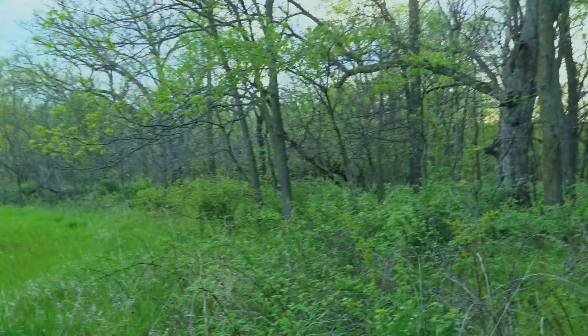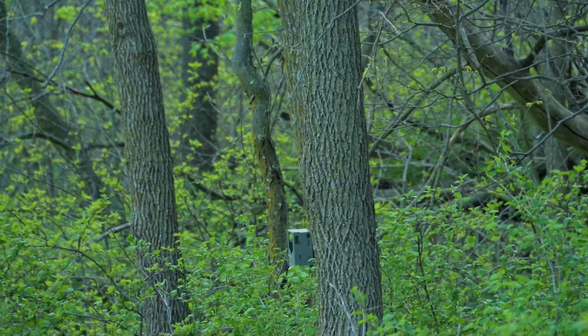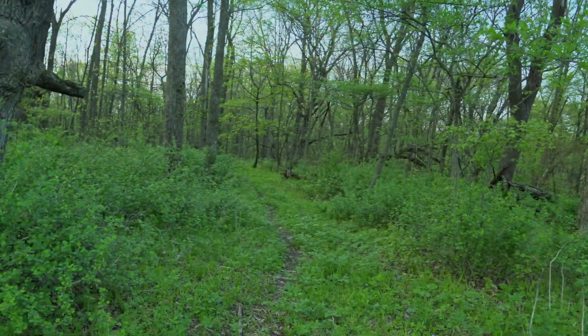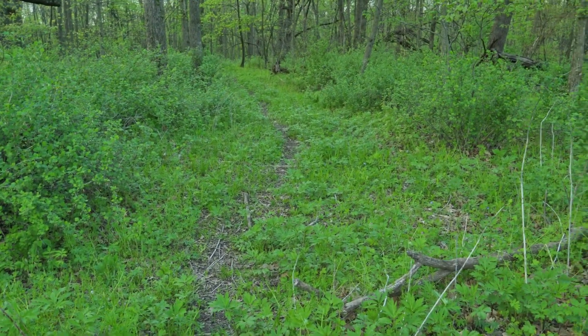Show you guys public land for you. But that's what you expect. What do you do? There's also a blind back there. I mean, on trails like this. Hard to be like, yeah, I ain't gonna put up a camera. Look at this path.